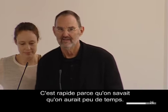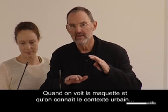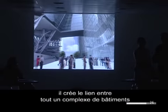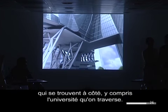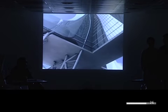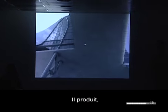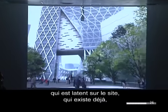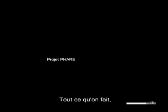We're moving a little fast because we knew we were going to be in a hurry. But we're making a place, a conscious place. And when you look at the model and you understand its urban context, it's connecting the whole complex of buildings that are peripheral to the site, including the university that we're moving through. And it's reflecting this incredible dynamicism that's latent in the site, that exists already, only making it visible. All we're doing is taking what's there, and where do I get the next one?